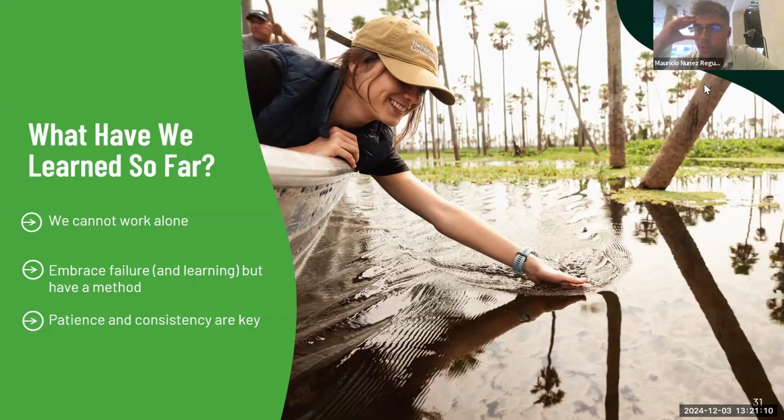And we don't do this because we're smart, but we do it because we have a method that really helps us learn from our mistakes and not wait until we have everything figured out, because we need to act quick. And so this, I think, is something absolutely critical. And then patience and consistency. This is key.